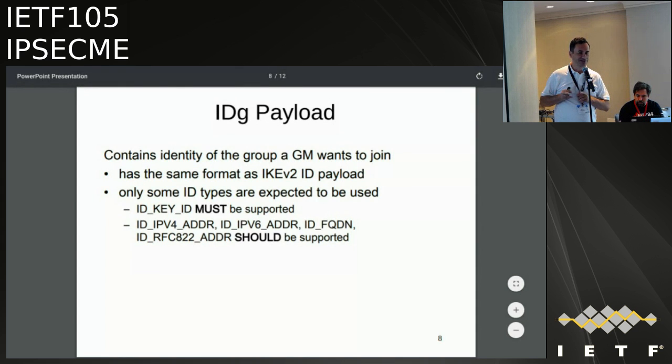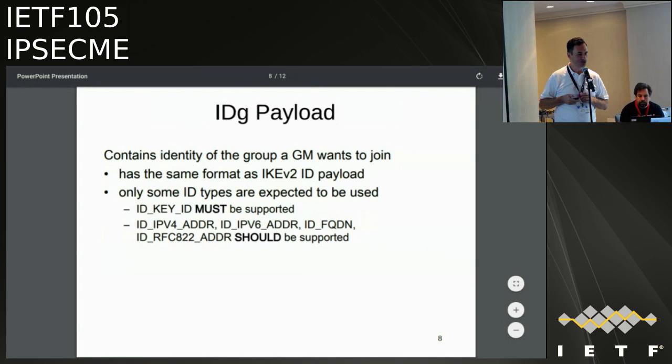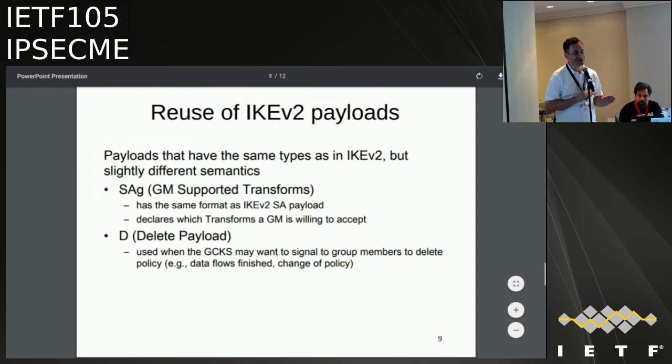So some payloads are reused from IKEv2 with slightly different meaning. It's the IDG payload that indicates a group that its member is going to join, and well, SRG. Actually, I'm mistaken. IDG is similar to ID, but with a restricted set of ID types. And the SRG payload is similar to the SA payload, but it indicates which algorithms the group member supports, so that a group controller key server can select algorithm properties for all members of the group. It ensures that all can decrypt traffic.